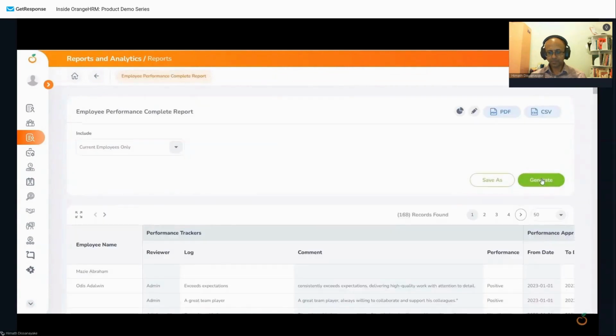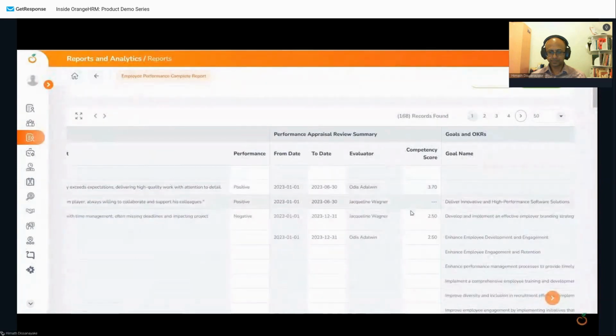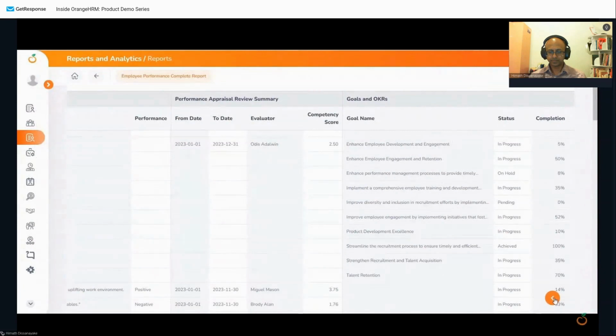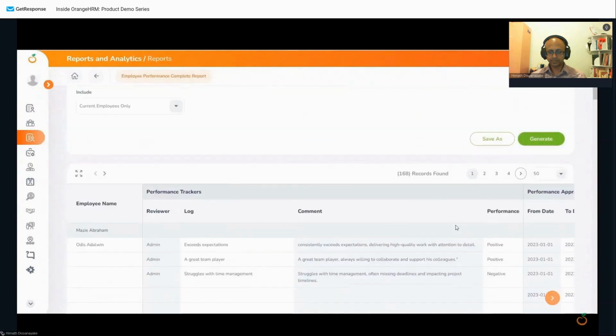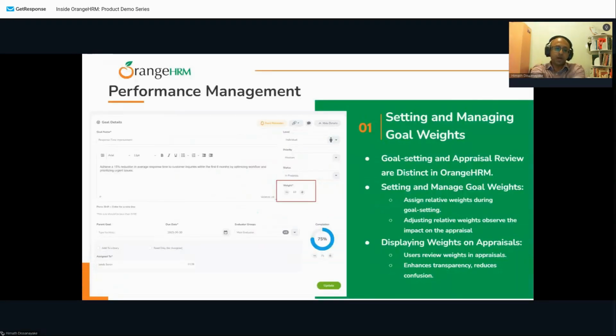The result is a consolidated report that presents comprehensive performance-related information for each employee, encompassing appraisal scores, goals, and performance tracker logs side by side. Yeah, so that was just one of many hundreds of possibilities of reports that you can generate.